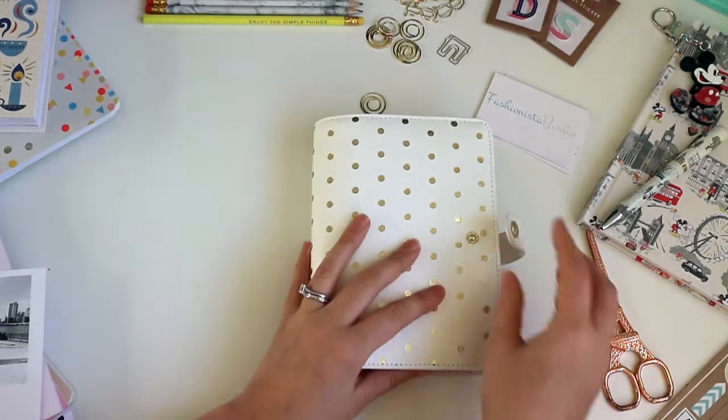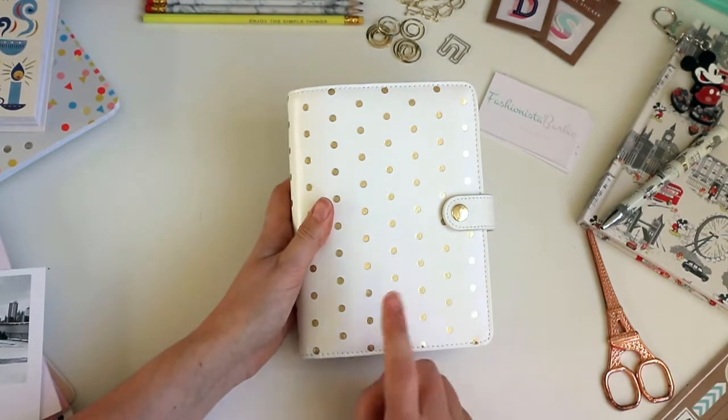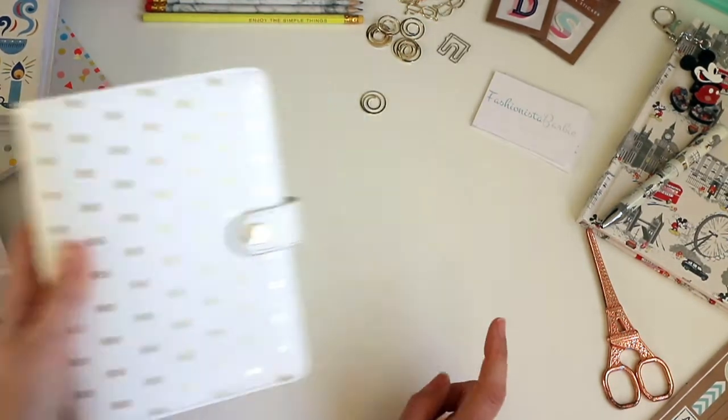I like this one. So this one's good, and I will make sure that I put the prices on the bottom, and I'll also link to all the other different varieties. So that one is Kiki K.